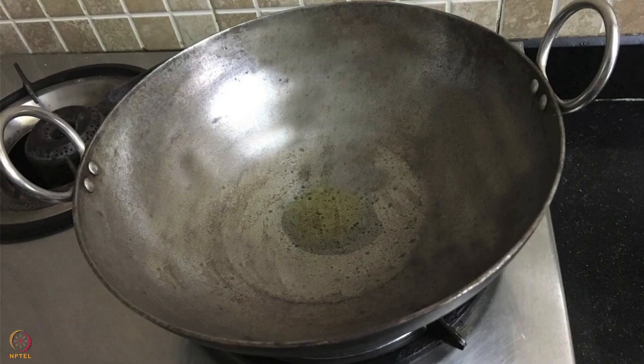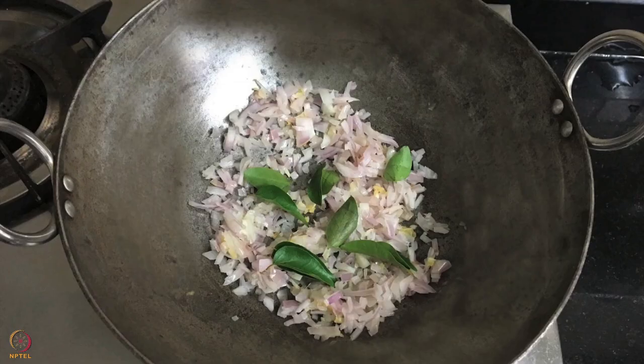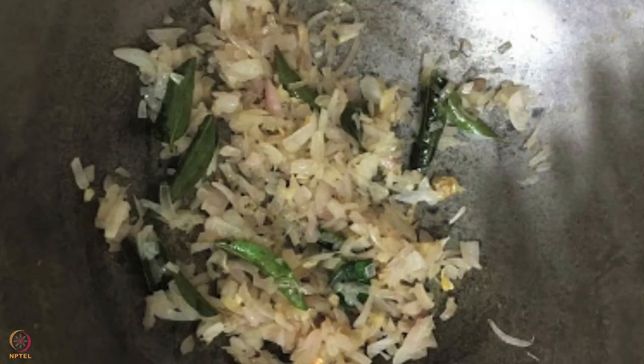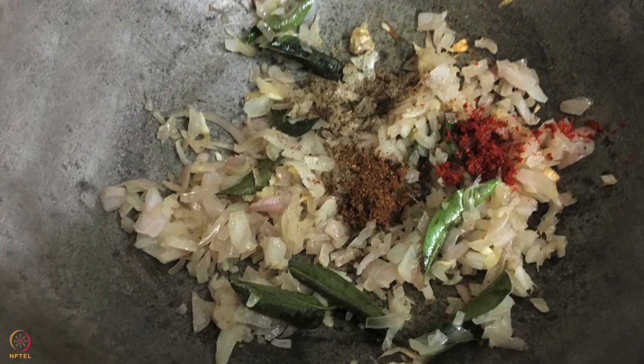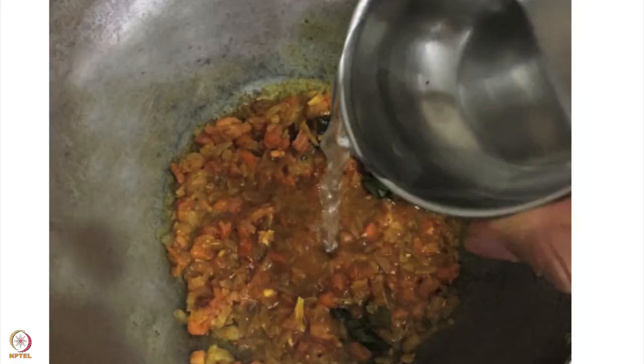Next, heat oil in a kadai. Add ginger, garlic, onions and curry leaves. Turn the flame to medium and sauté until onions turn golden brown. After this, add all the dry masalas and sauté till you get the aroma of condiments. Then, add chopped tomato and salt. Now, add 1 cup of water and bring mixture to boil. Simmer for a few minutes until tomatoes begin to boil.